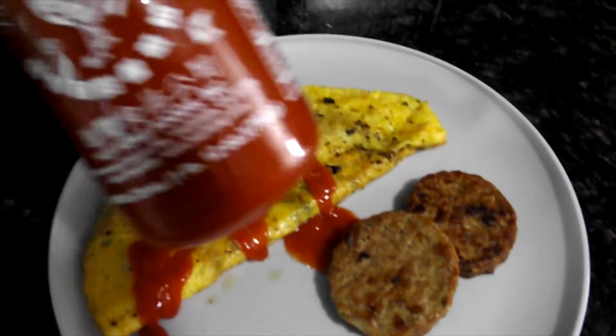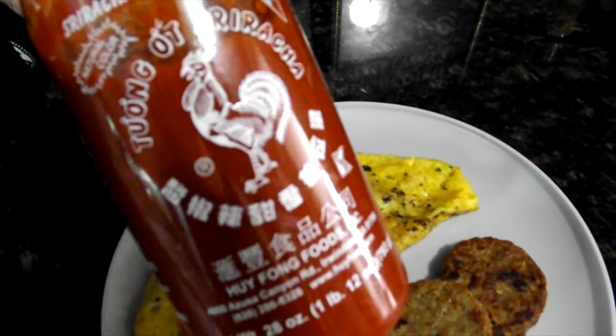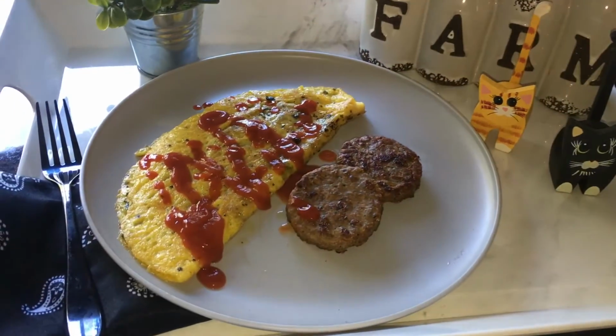And then, if you guys know me well, who watch me all the time, you know I love hot sauce on everything. So we're going to use some of this sriracha. Just be careful. Some hot sauces do have some added carbs and sugar. So just beware. Sriracha is not one of those.